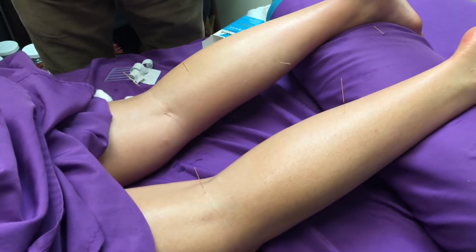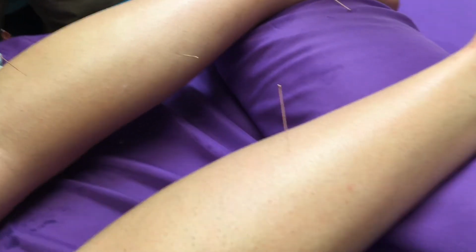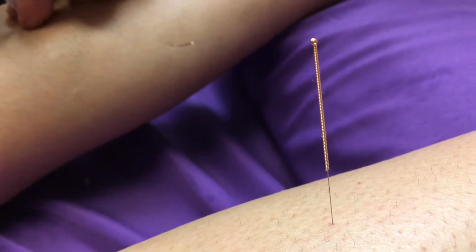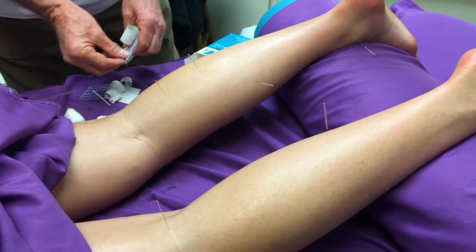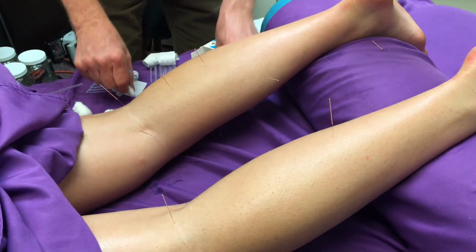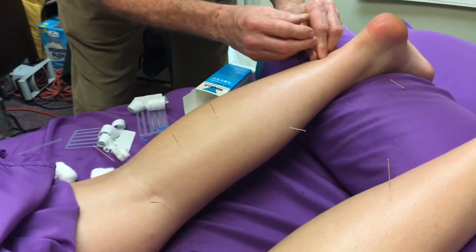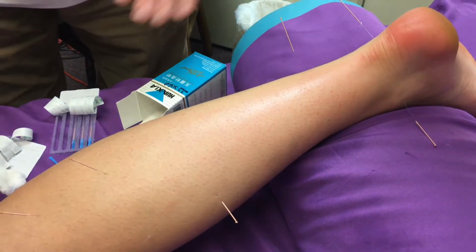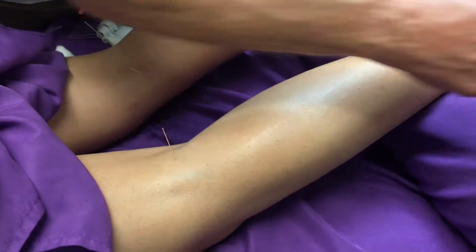This is a 22 by 40 Chinese needle. Notice it has copper windings, which creates electrical flow in the electromagnetic meridian. It enhances electrical activity. A lot of needles, unfortunately, just have plastic on them, which of course is petroleum. Plastic is petroleum. Hard to get around it, though. This is urinary bladder 59, which strengthens the patient's legs. That's a leg strengthening point. Here I'm twirling the needles.